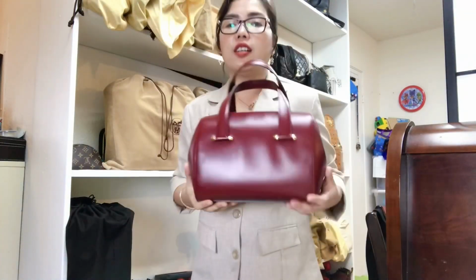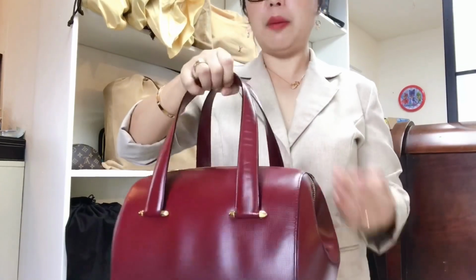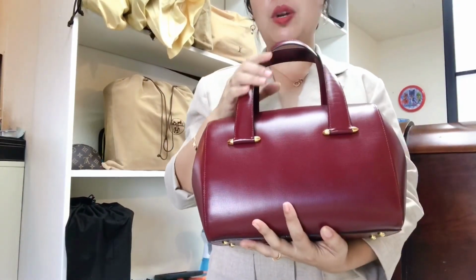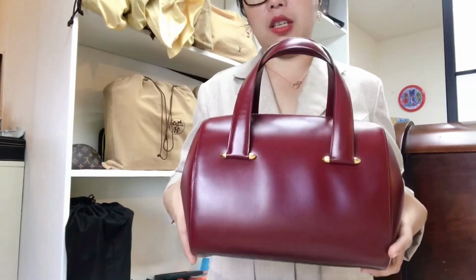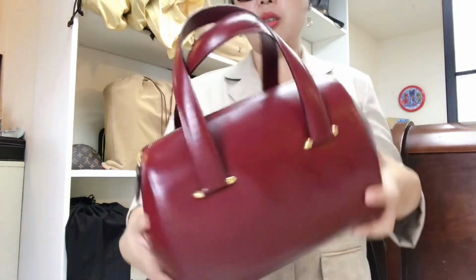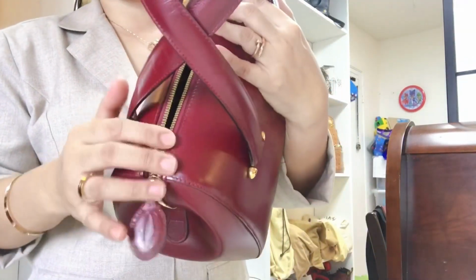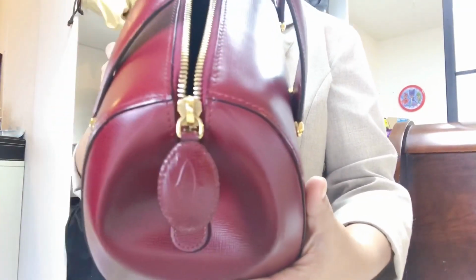So far I've used this about two times because I was hesitant to use it except when I attended a party. I don't have a party to attend every time. I didn't use this to go to work because I'm hesitant to bring it to work. So yes, the metal is very, very nice. Super nice. The materials are still very gold. You can really see that it's still very nice.